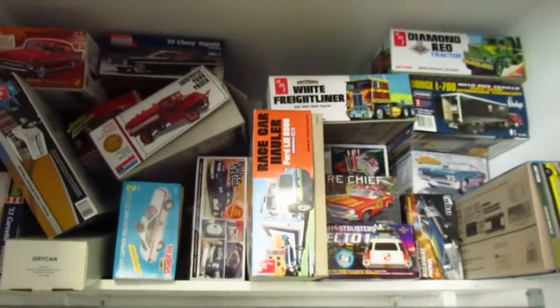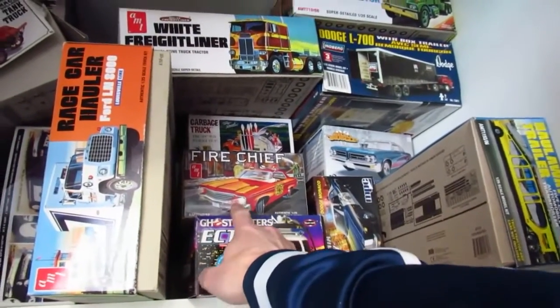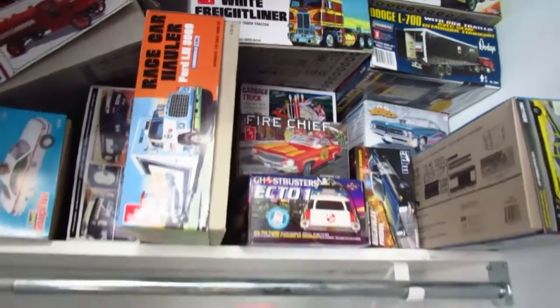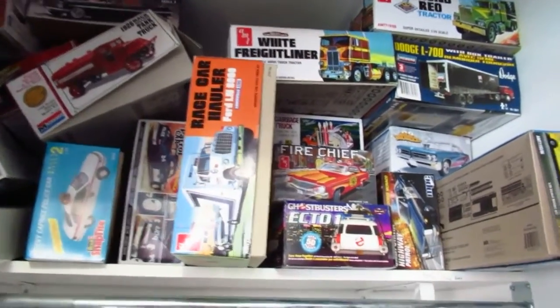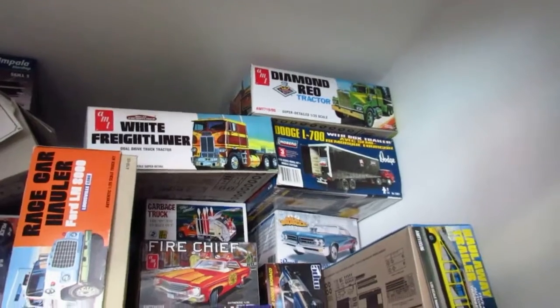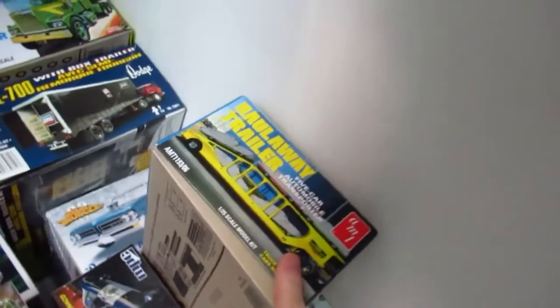So what I did is I have this closet right where I keep all these model kits that I've built or I have to build right here, as you can see. I'm probably going to do that Caprice next, that Impala. I did this in the 90s, but not as a fire chief. I got something planned for that. There's the box for the Freightliner, the Diamond Rio, the Dodge.